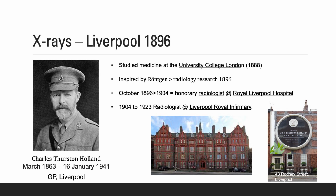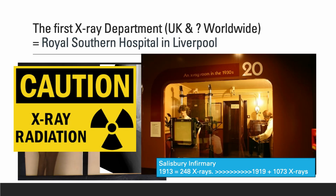And in 1896, only a year after the discovery, he took on a role as an honorary radiologist at what was the original Royal Liverpool Hospital, the one before the one that was recently demolished. Then after that, he took up a substantive post as a radiologist at Liverpool Royal Infirmary, and he worked out of there. And if you took a stroll down Rodney Street, there is one of the blue plaques that celebrates his input into radiology locally. So yeah, a lot to be proud of in Liverpool and radiology.